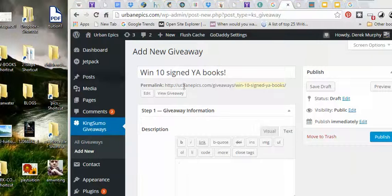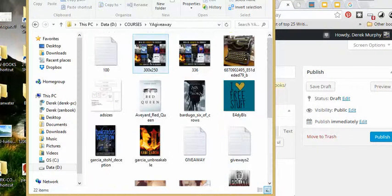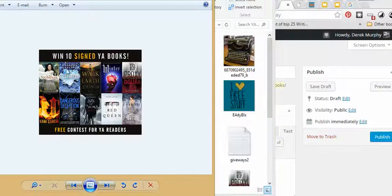Let me see if I can find them. So this is kind of what the picture looks like. These are the covers of the books that I'm giving away. These are all best-selling books, pretty famous books. I chose them kind of at random, but they're all not too far off from the books that I'm planning on writing. So the people who want to win these free books and who enjoy reading these free books might be good readers for my books.